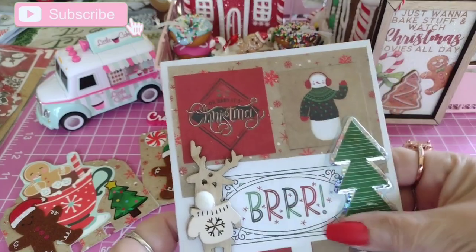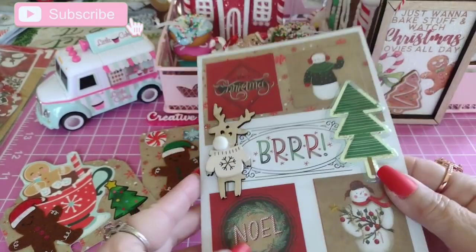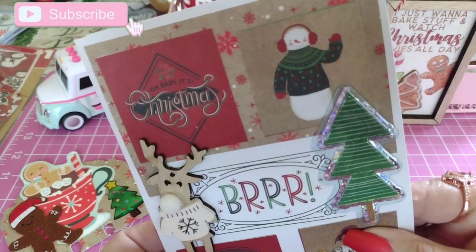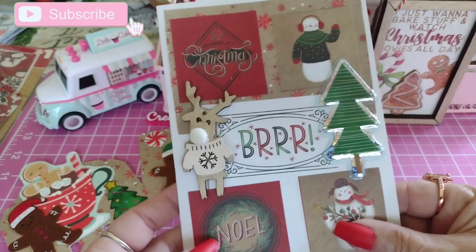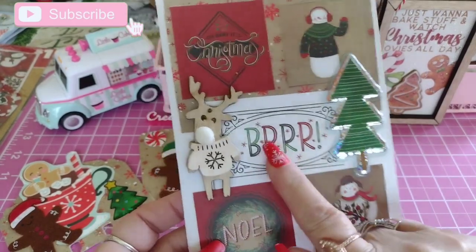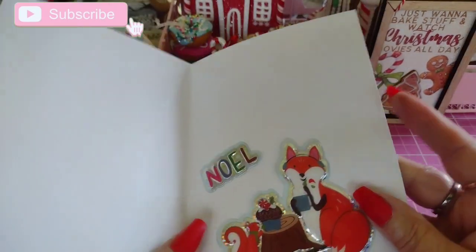And then this right here is like a sticker from a window cling from the Dollar Tree. So anyhow, it says, oh baby, it's Christmas. And it's got the snowman up here, another snowman down here, Noel. And then it says brr, because you know, like this morning when I woke up, it's kind of brr outside.